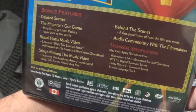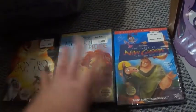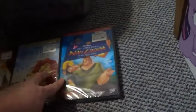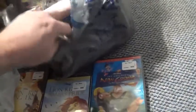Alright. Still, it's a really good movie. And I'm proud to have all 3 of these in my collection. And now, here's the bag of goodies from Walmart.